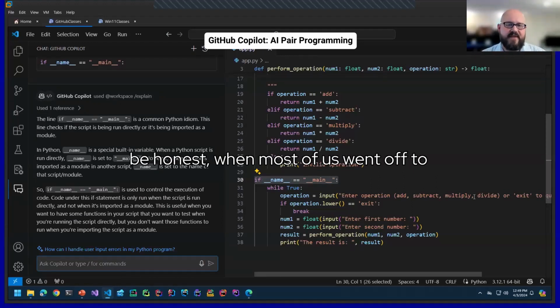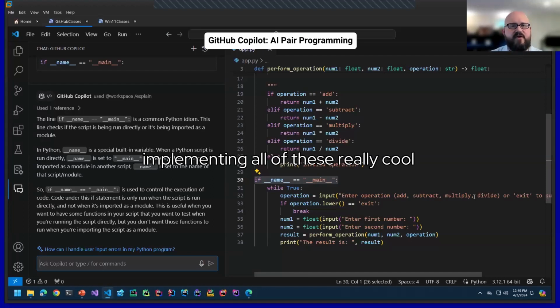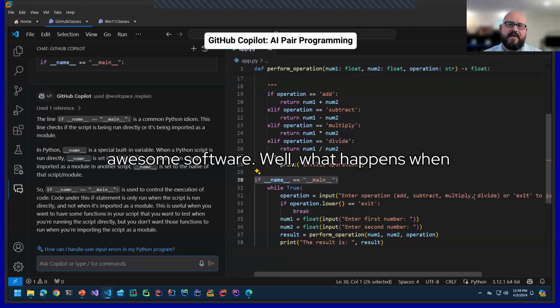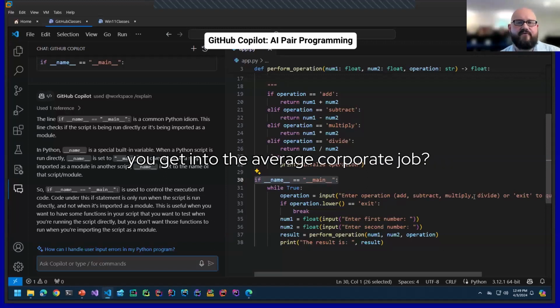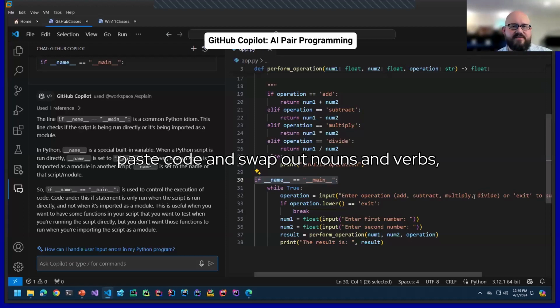I've just kind of copied and pasted it, right? Let's be honest. When most of us went off to school and got our degrees in computer science and became software developers, we thought we'd be implementing all of these really cool algorithms, discovering all these new things in computer science and writing really awesome software. Well, what happens when you get into the average corporate job? You copy and paste code and swap out nouns and verbs, right?